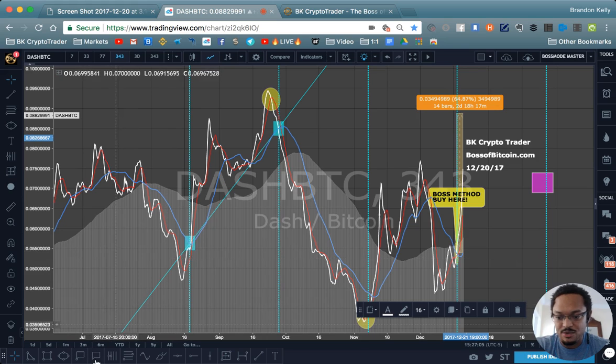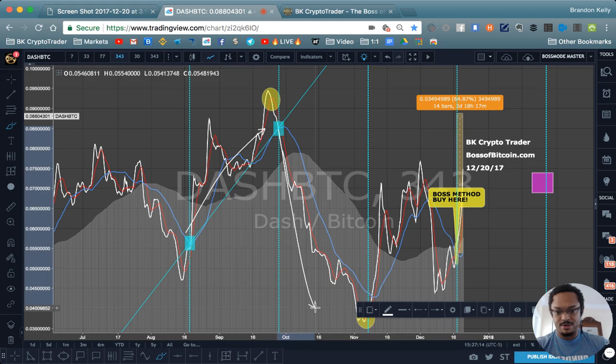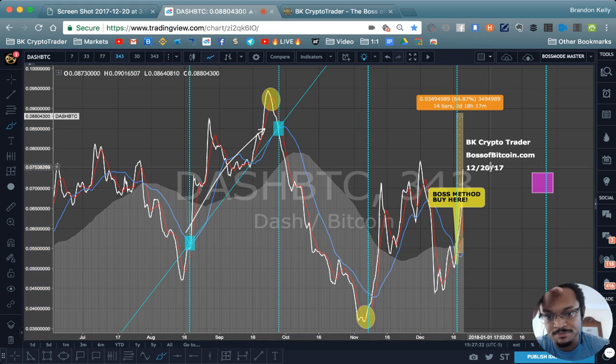And again, just to go through the basic parts of any cycle that we review, we always are going to have a breakout, breakdown, flatline, breakout, breakdown, flatline. What comes next? Breakout, right?